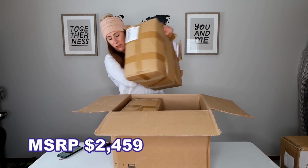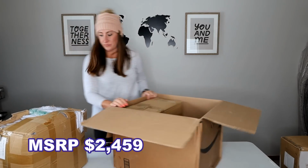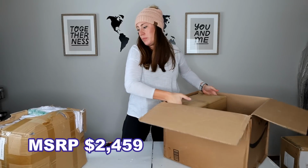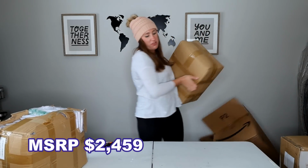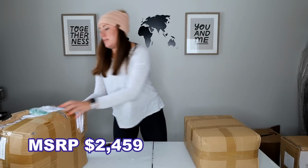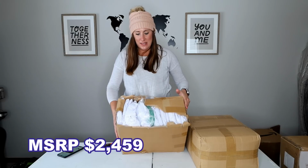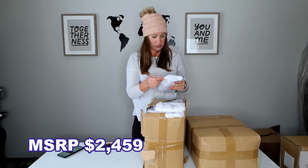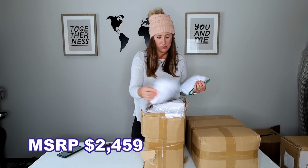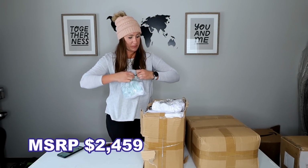Okay, we have 2 boxes in here. And one of them is kind of open. It looks like a multi-pack of a bunch of the same thing. What do we think? There's a bunch of them in here. They all say ready to ship. I guess we'll open one and find out.